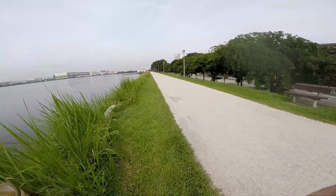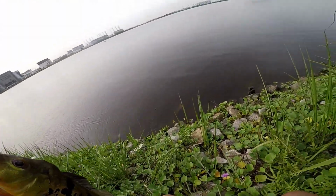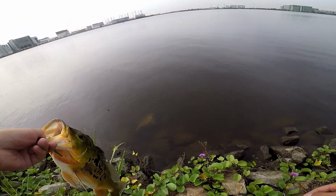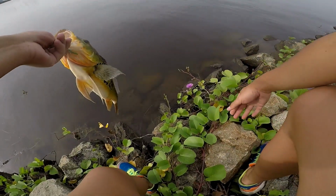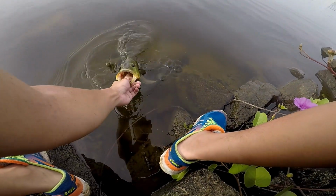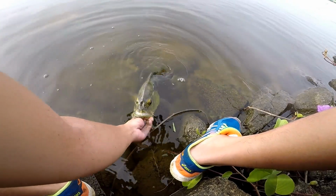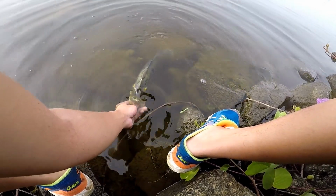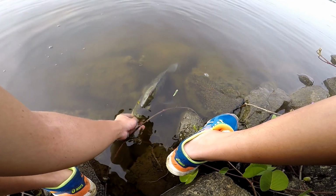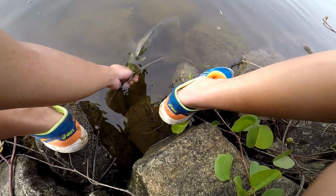Everywhere is sketchy. There is not one good place. Okay, this one's not so bad. Alright, there we go. Well, hopefully this goes okay. Because I brought him out of the water for quite a while this time around, for this guy, I'm gonna need to make sure that he revives well.